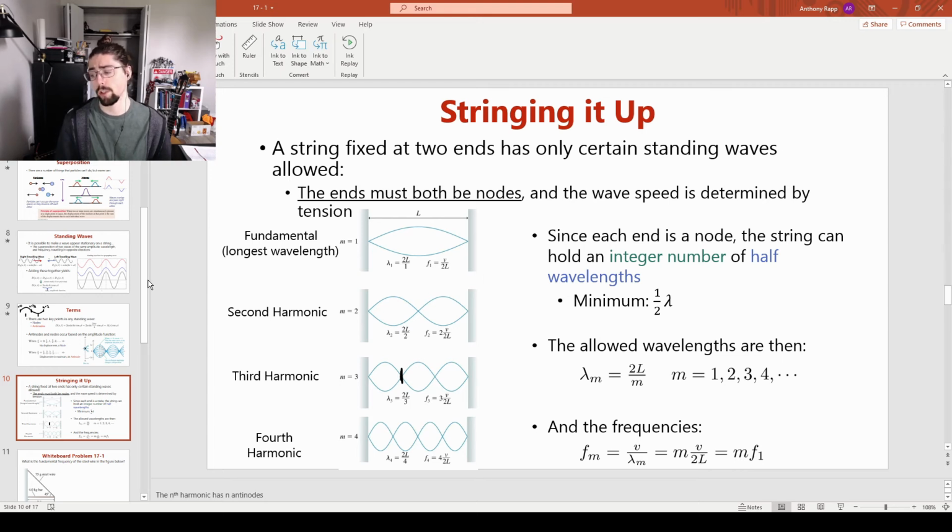We also see a similar kind of pattern with the frequencies, where the frequency is always a multiplicative factor of the fundamental frequency, which is the easier way to write this out, but realistically, it's related again to the velocity and the wavelength. But basically, every single frequency that you're going to see on a regular string is either F1, or 2 times F1, or 3 times F1, or 4 times F1, as you go down and down.